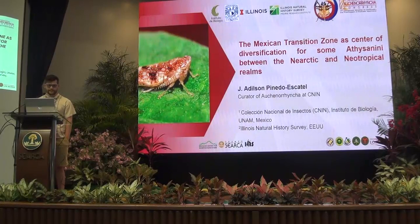But today I'm going to show you what this Mexican transition zone is, which is a major break in Mexico, and which has been involved in recent knowledge regarding biogeographic terms. We've been seeing those tools for, I think, already a decade. And we're also going to see how this major break shows some very interesting behaviors in the forest.